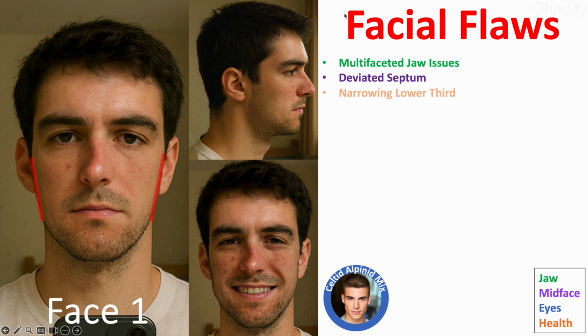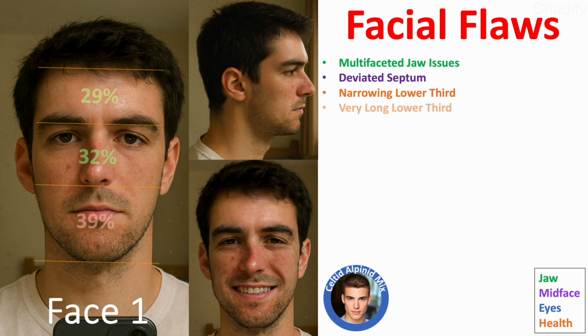Additionally, he has a narrowing lower third to some degree. Face number 1 has a very long lower third of 39% of his facial length, whereas his midface is 32%. That's pretty good. Obviously, these numbers will get shorter as the one in the bottom gets longer. Pushing back his hair might actually be optimal in his case, believe it or not.